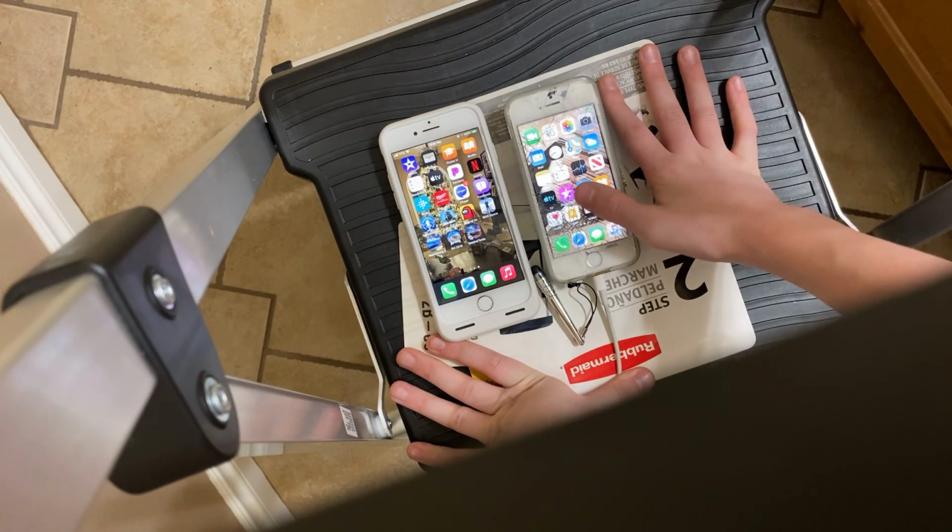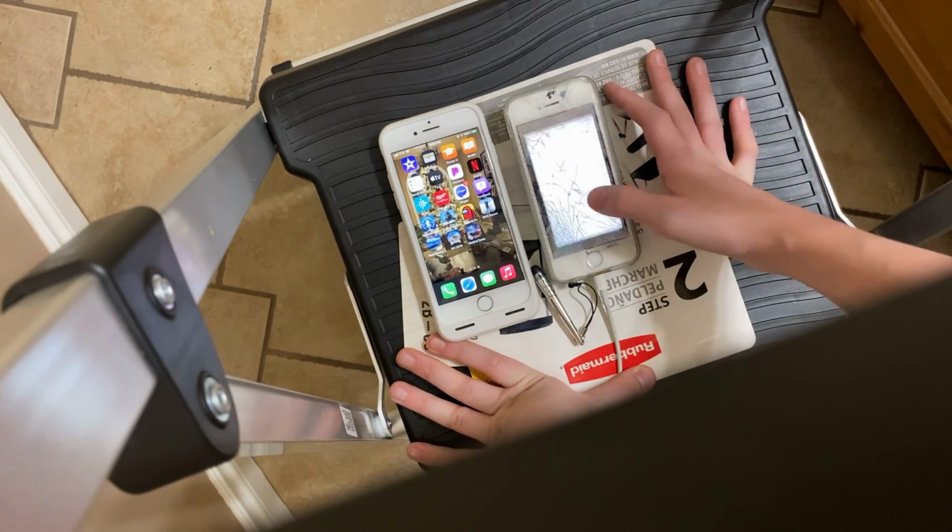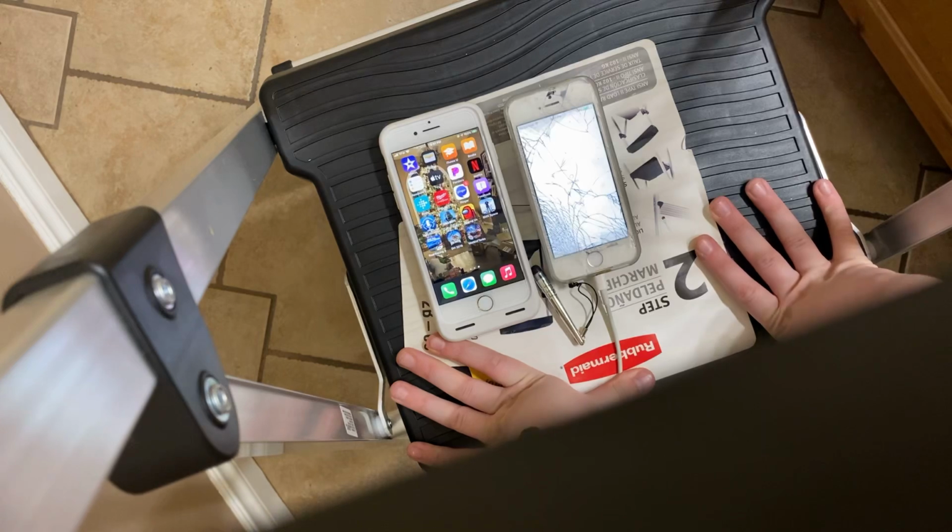3, 2, 1, App Store. We're opening App Store to install the apps. So let's get to the App Store, complete the install.